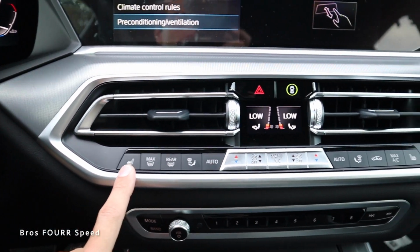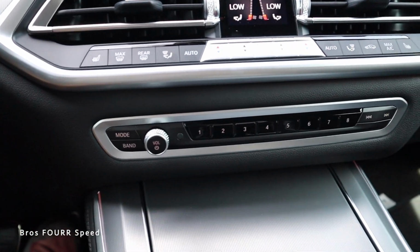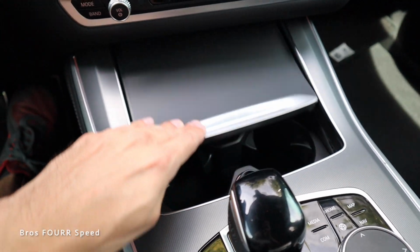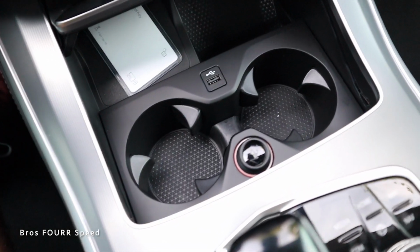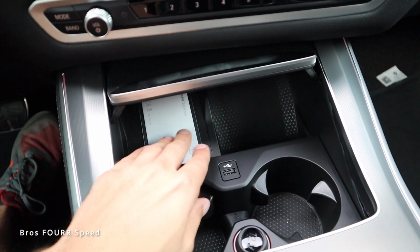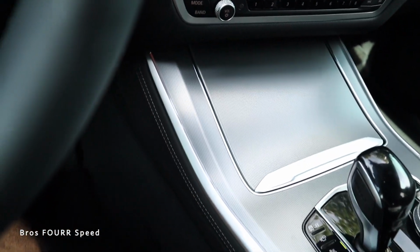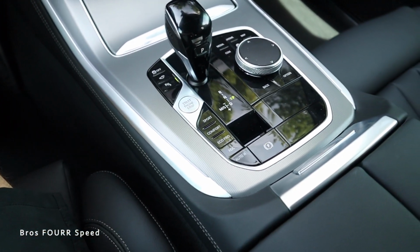We have your heated seats on the left and right, and a few more controls for all the climate. Then you can see some radio controls down below that. Then you can press this up and get it out of the way. We get two cup holders, a USB as well as a 12 volt, a spot for the smart key to use as a key fob, and then a little bit of storage. Go ahead and closing that, you can get a good look at how the whole center console looks.